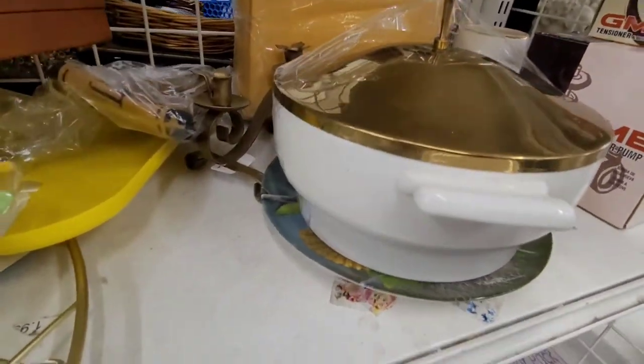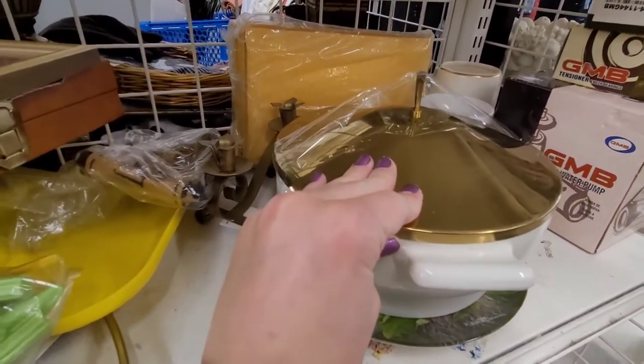The lid that goes on the Pirates UFO. I don't think so, because it fits this up really well.